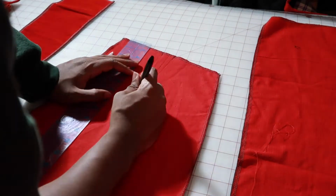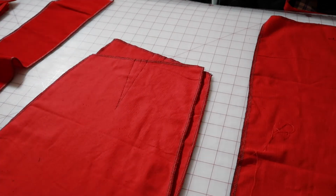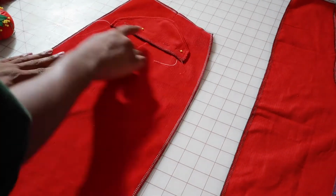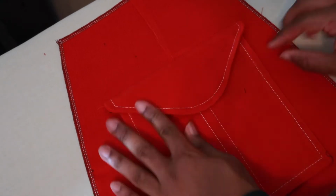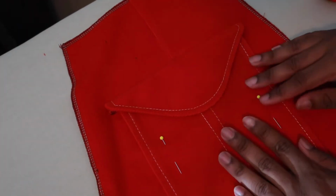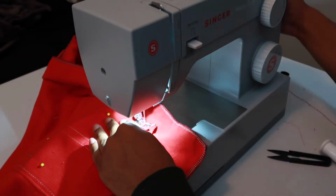Next, I worked on the darts for the back of the pants so that I could sew them down and then attach the pocket. Once that was done, I was able to just pin the pocket in place and then sew it down. Then I gave that pocket flap a really good press so I could top stitch it and then attach the rest of the pocket. And that was the backs all finished.